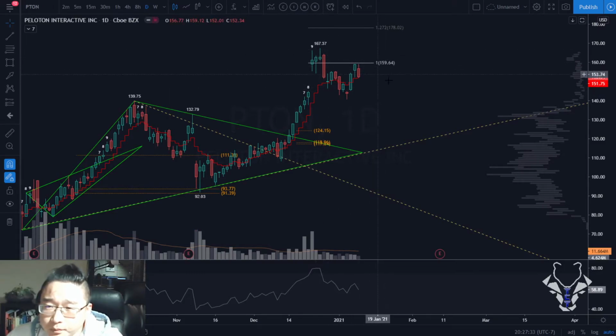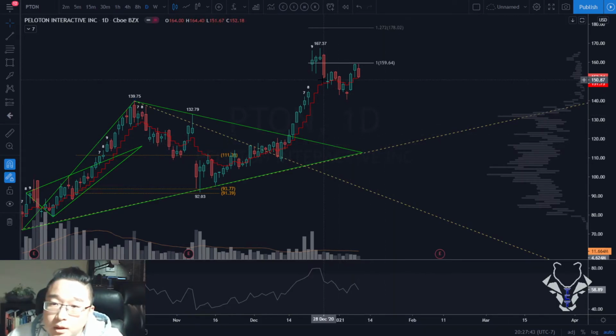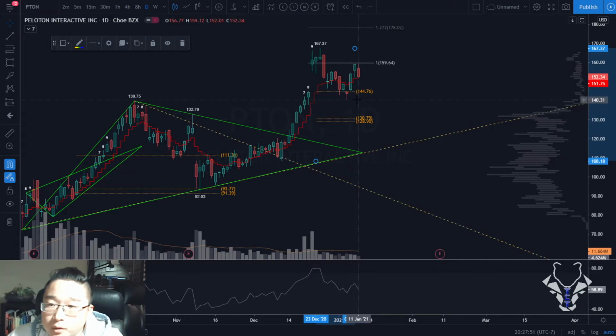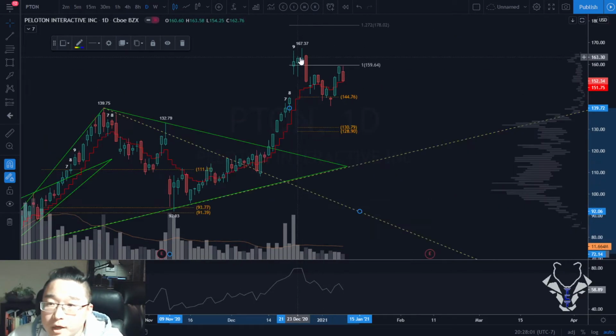Can't tell yet. Bull pennant, bull flag, one of those. We will not be coming back to backtest this trend line. If anything, maybe this one. I don't really see it. Let's see where it bounced from. We bounced from just under the 0.382. Did not react to the fib that well. Didn't react to the fib that well here either. Went way past the one-to-one extension. Regardless, it's setting up. It's looking strong, setting up for a next leg up.